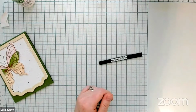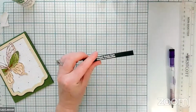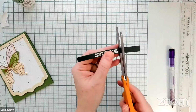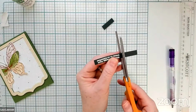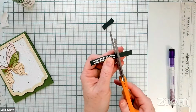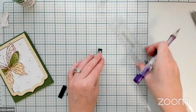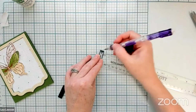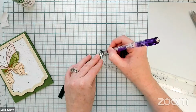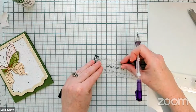So I kind of like to mark in place where I want to cut when I do this. You could always do this if you have a little banner die or something, but I find it's pretty easy. So I'm just going to trim it down a little. First things first, I'm just going to trim it to where I think the banners should start. Like that. Okay. So then I like to just grab a ruler and add a little tick mark right in the center. Do that on both sides. Might have cut this side a little short. Hopefully it works out.